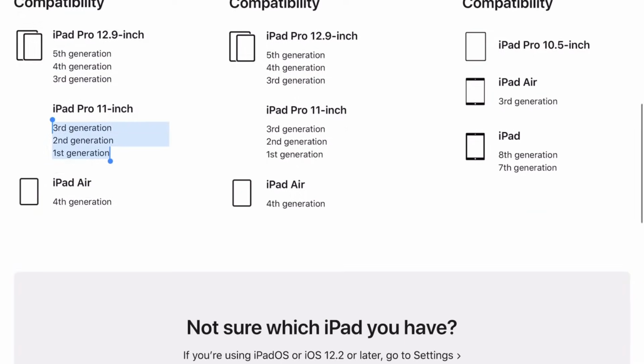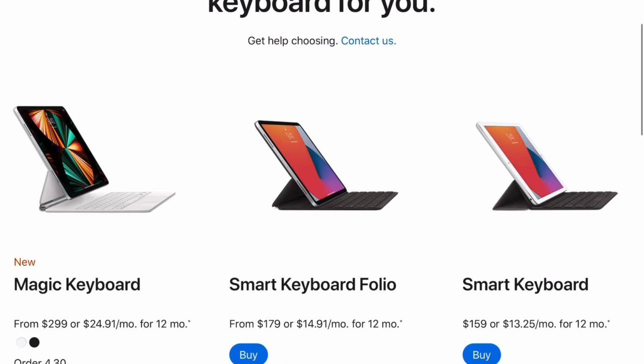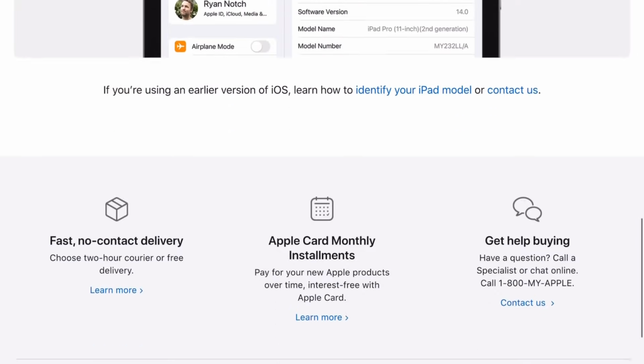They had the Slim Folio, which is a trackpad-less iPad Pro case, and then they had the new Magic Keyboard, which is compatible with iPads Gen 3 through 5, right? So again, the older Gen 3 through 4 Magic Keyboard is no longer being produced by Apple and sold by Apple, which is terrifying me.